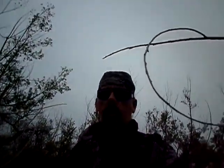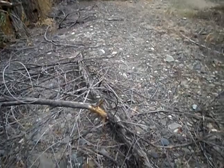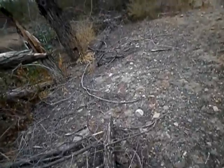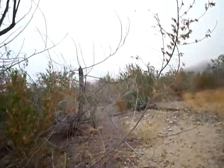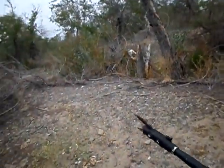Well, basically what that tells me is something's been still coming through here, although this branch is crossing the path. And this is marks from travel. This branch came from this tree here, and it was drug over here.